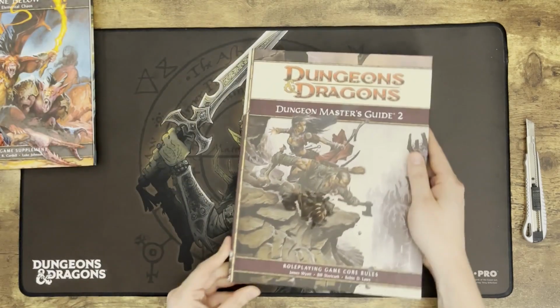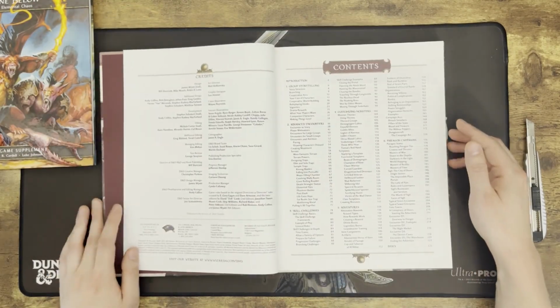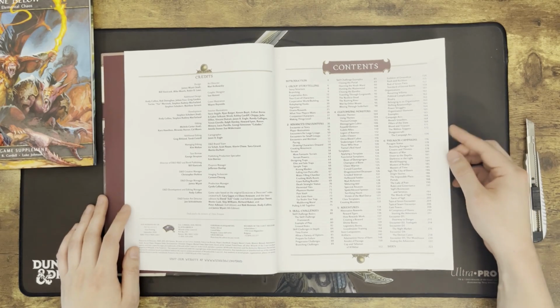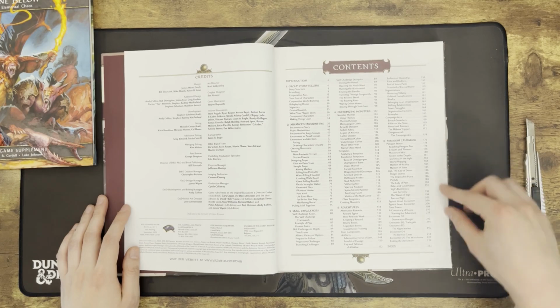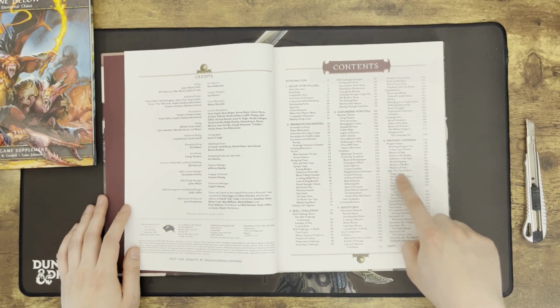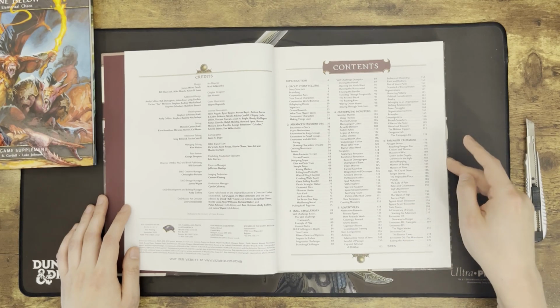Next up, we have the Dungeon Master's Guide for 4E. So it seems like this book contains more of this miscellaneous DM's only information, but the main reason why I wanted this book is because of this. Sigil, the City of Doors, from the Planescape setting, got its own write-up in this book, so I wanted to get this book and see it for myself.